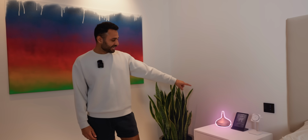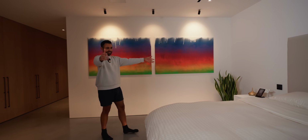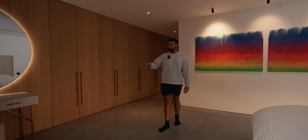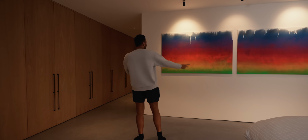And then this is the same Ritual scent diffuser that we got in the living room downstairs. So that is the sleep area. There's no rugs because in our experience, they just trap allergens, and there's no desks because, well, we're specifically trying to keep work out.